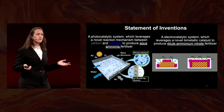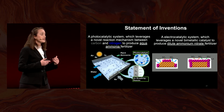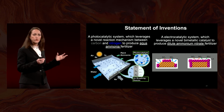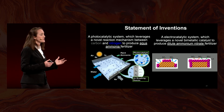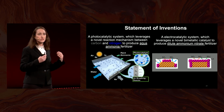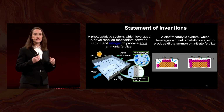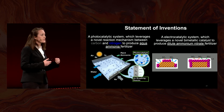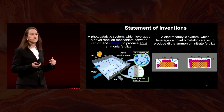So the two inventions that we are looking at in my group are, in terms of the photocatalyst, a system which leverages a novel reaction between carbon and nitrogen to produce aqua ammonia. This is a liquid-based fertilizer that contains 10 weight% nitrogen. Our reactor uses low-cost air separations adsorbents, which allows for the selective adsorption of nitrogen over oxygen, and so we can passively feed nitrogen into the reactor architecture. Nitrogen can then interact with our photocatalyst, with our carbon source, and we can convert nitrogen to ammonia.